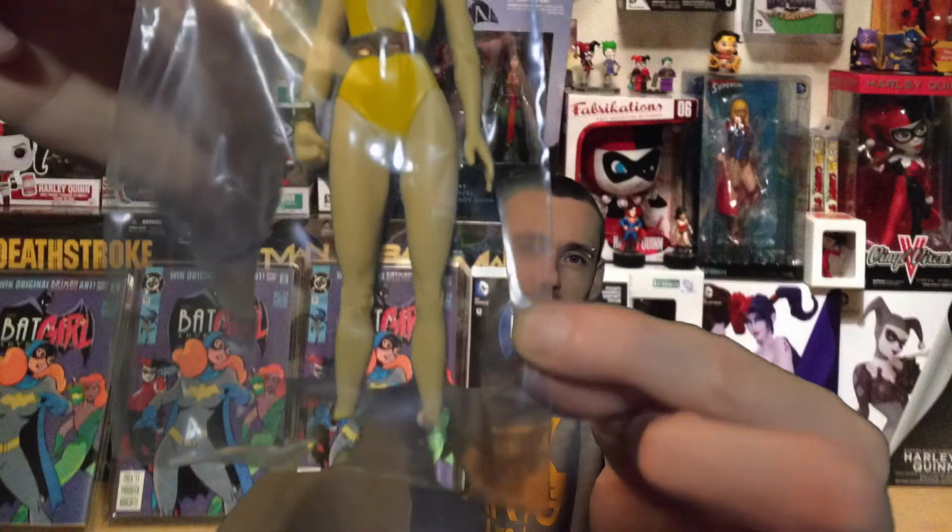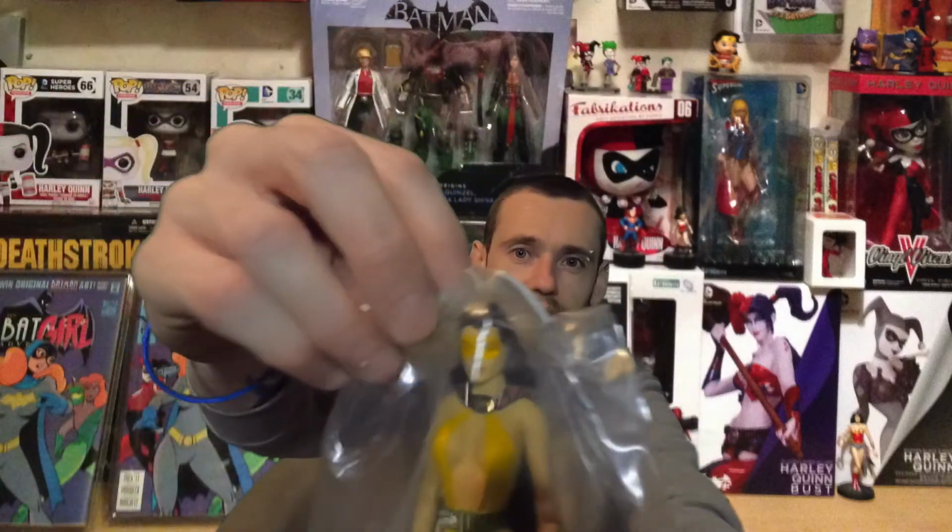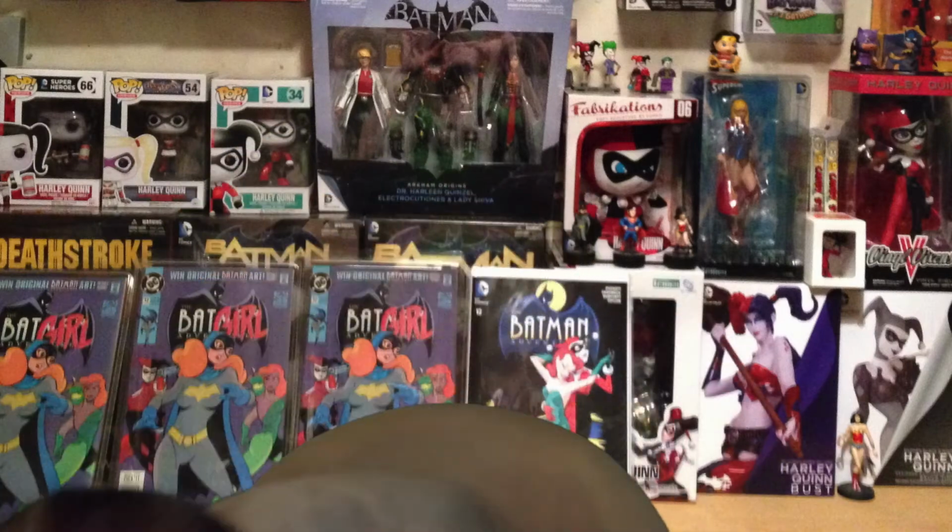I have Phantom Lady. Very plain, very yellow and green Phantom Lady. I do like the goggles. She's got yellow goggles over her eyes. I do like that. Very retro looking.